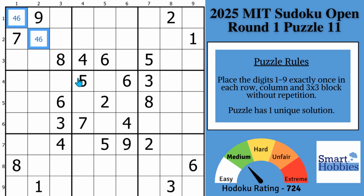Greetings, friend. It is so easy to get stuck on a puzzle and feel like you're not learning anything or that you wasted your time. This Sudoku from the 2025 MIT Open is perfect to show you 3 pitfalls to avoid that I've learned from solving thousands of classic Sudokus. It's going to give you the confidence to solve any puzzle.